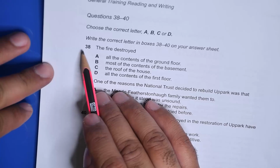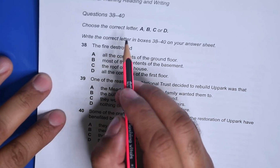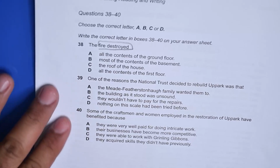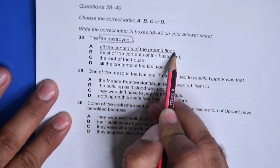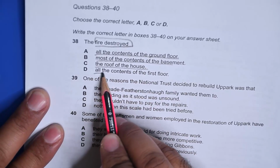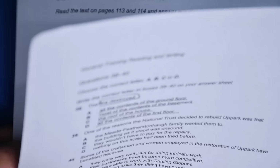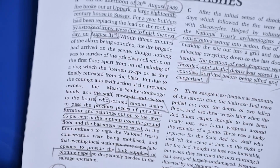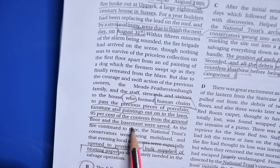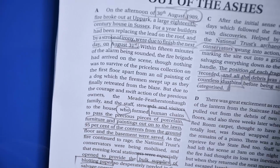But anyways, let's see. Now we are very well familiar with the passage, so we can do this easily, right? They say here, the fire destroyed. When you read the fire destroyed, we are not clear what it is that the fire destroyed. All the contents, but they said 95% of the contents were saved. I still remember. Most of the contents, the roof of the house, all the contents of the first floor. Now we need to see where they talk about fire and then the destruction which was caused by fire. They talk about fire here, and they said here 95% of the contents from the ground floor and the basement were saved, right? Continue to rage, National Trust conservators, 95% of the contents were saved.